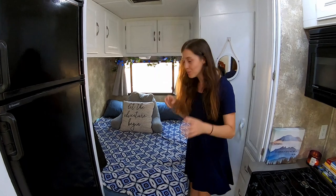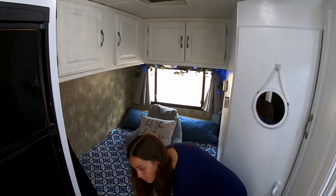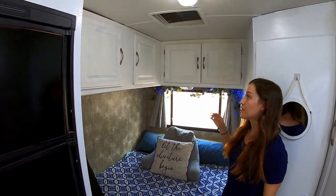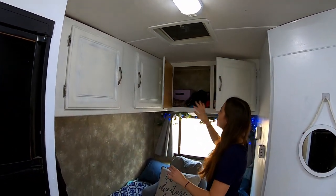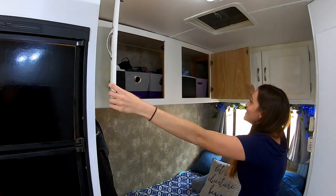So bedroom, this is a full or double-sized bed mattress with a really comfy and soft mattress pad. We updated the curtains and made better window covers. It gets completely dark in here. Lots of storage up top for all of our clothing. That's my section. So Jeremy has that. And then I have this.